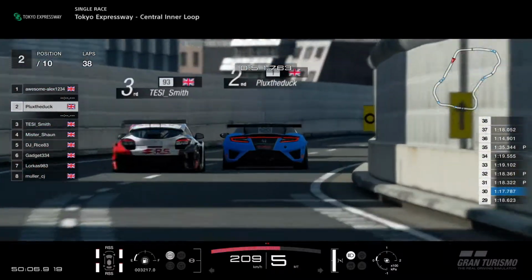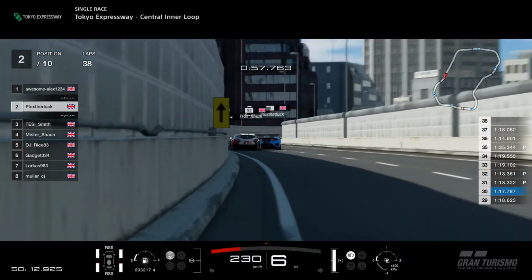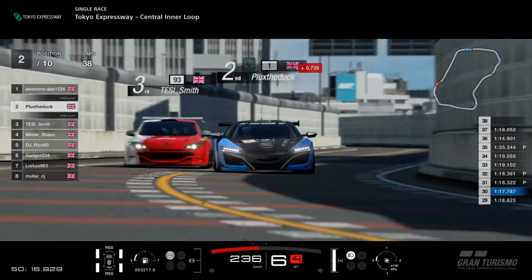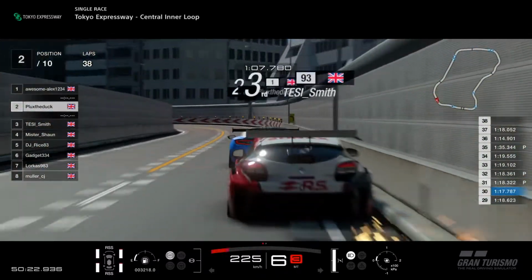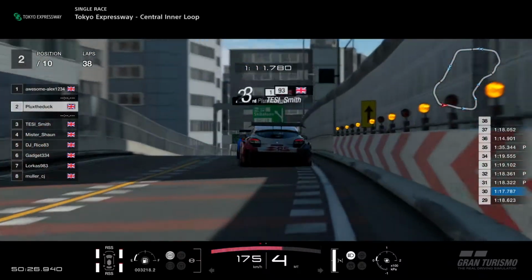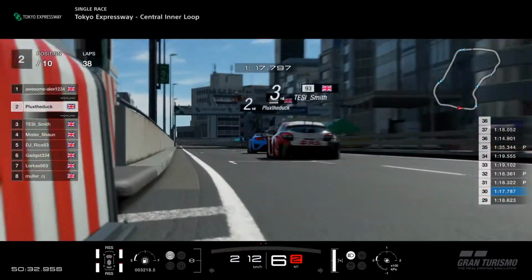Oh, Plux just covers Smithy off. He knows he has the power down the straight. He knows that Smithy is going to struggle to get past on the straight. But Plux also knows that coming up onto turn 1 after this one, this is where Smithy will be at its strongest, but then again, the track is too narrow for any overtaking opportunities.